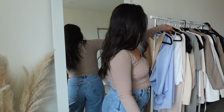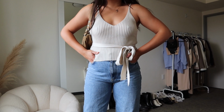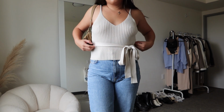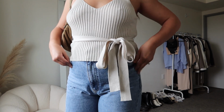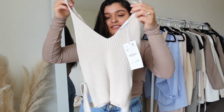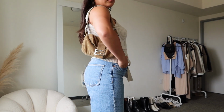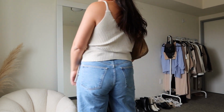Next up, I have this cute little knitted top. It's also ribbed, but it has this tie detail, so it just looks really cute dressed up or dressed down. I paired it here with jeans, but I think it also looks cute with a pair of pants that I bought from ZARA that I'll style shortly.